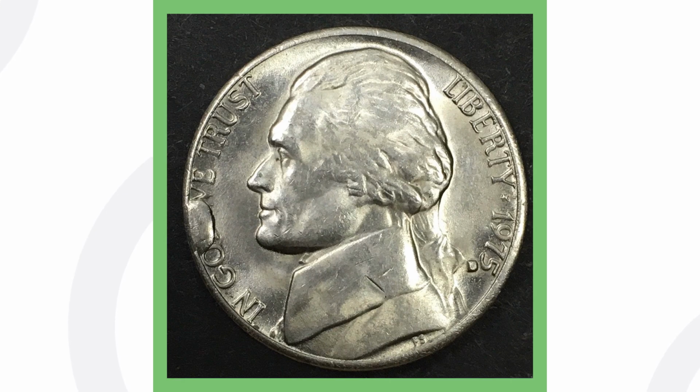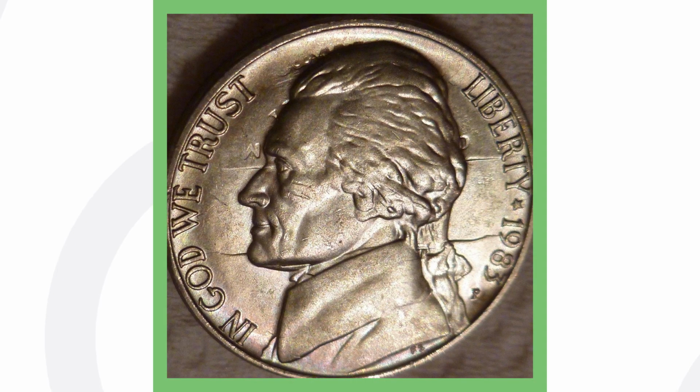So very awesome nickel. This nickel sold for over $1,100. So always be looking out for that D mint mark on the 1975 because you could have a valuable nickel. Next up is a 1983 Jefferson nickel.